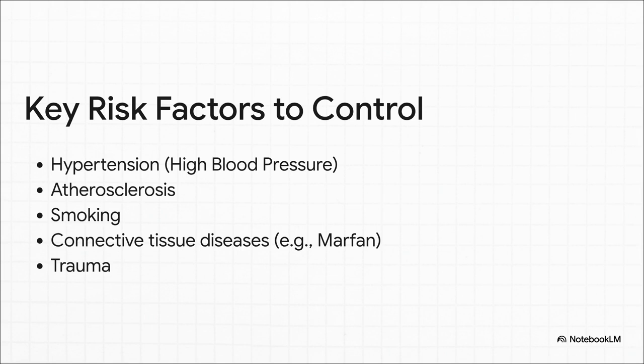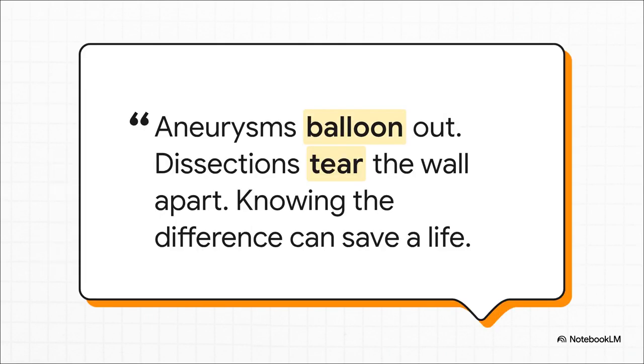Of course, atherosclerosis, hardening of the arteries, and smoking are also massive contributors. Seriously, controlling your blood pressure and not smoking are two of the most powerful things you can possibly do to protect yourself. So if you only remember one thing from all of this, let it be this simple idea. Aneurysms are a weak spot that balloons out. Dissections are a tear that splits the wall apart. A balloon versus a tear.